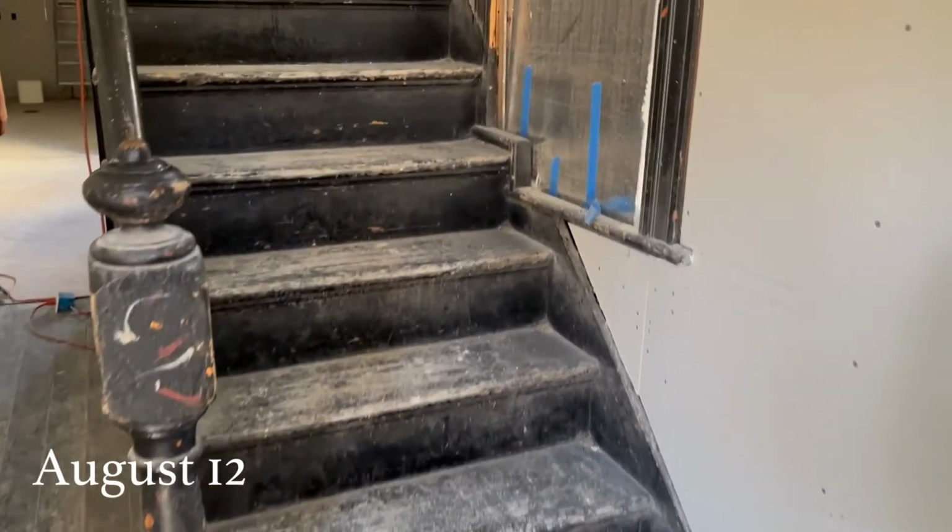This is a step-in shower. Vanities going here. Toilet. Going up to unit 2.